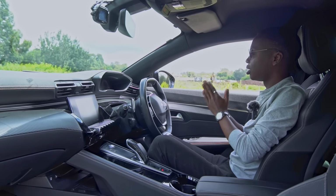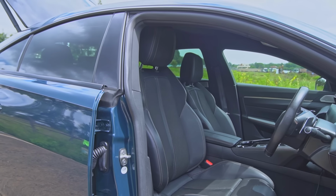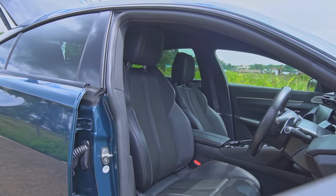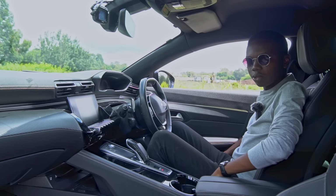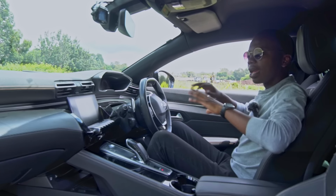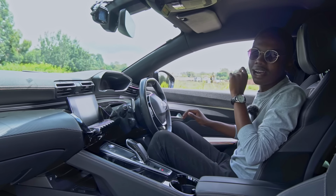Last but definitely not least are the seats. As you can see, they're very bucket type seats. They're deep, they're very comfortable, they have very big bolsters both on the bottom part and on the top part, and the seats are ventilated, heated, and massaging.